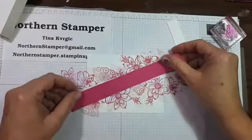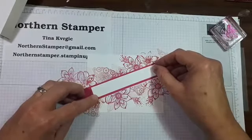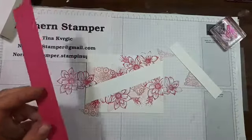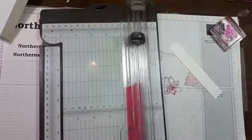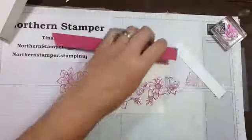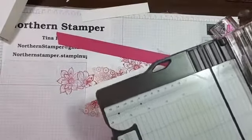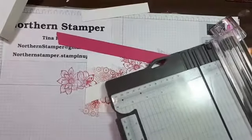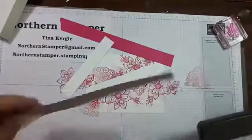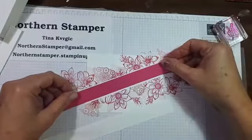Now I got a choice. I can put that inside like that and put my sentiment in here. Maybe that's a little bit wide. Let me just take this down just a smidgen. Okay. And actually I want a longer piece of white than that one. Do I have one around here? Let me see. Dig, dig, dig. Okay, I will use this piece. Because I want it to go all the way across.